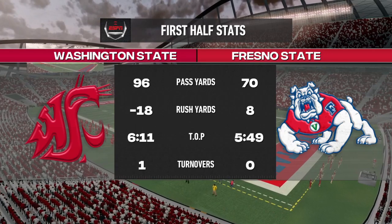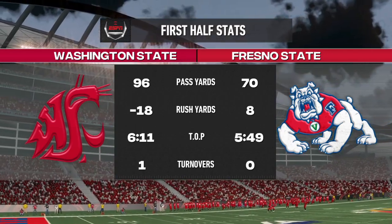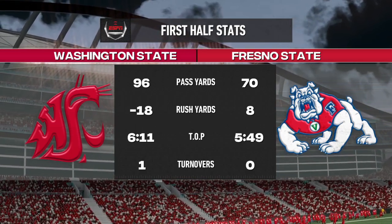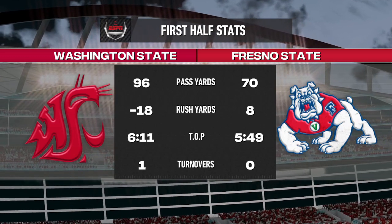Just about time to start the second half. What do you think Herbstreit's first point of analysis will be? I don't know, something to do with quarterback play, I'm sure. We've got to hear that stuff all the time. It's all about the quarterbacks. Brad and Kirk ready for the second half.